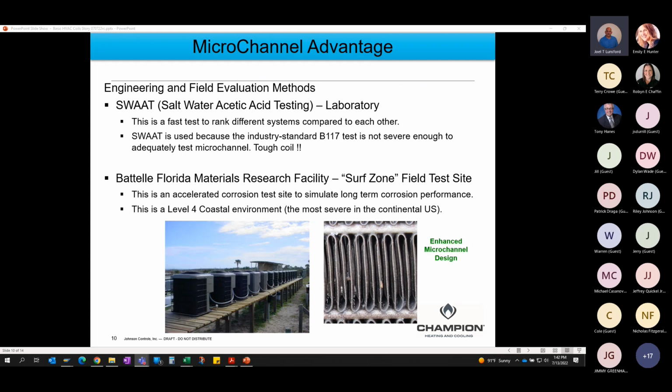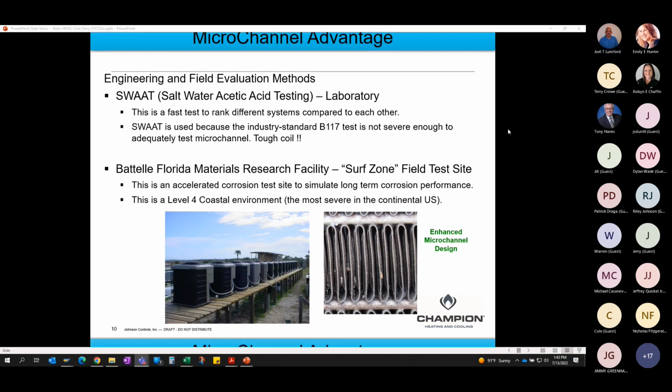These are some tough coils, people, I'll tell you. We have some of these down at our Battelle, Florida Materials Research Facility, our field test site right down on the coast. And this happens to be a level 4 coastal environment, which is one of the most severe in the United States, right down in the Myrtle Beach area, if you want to get technical. This is an accelerated corrosion test site that we use right down on the beach to really test different coil technologies. Next slide, please.